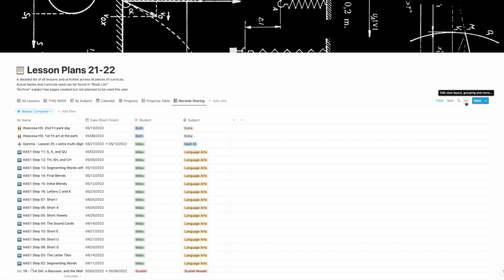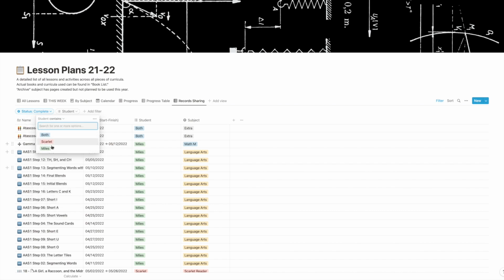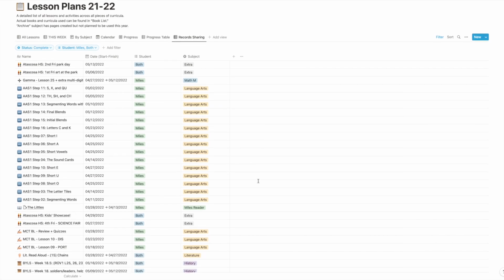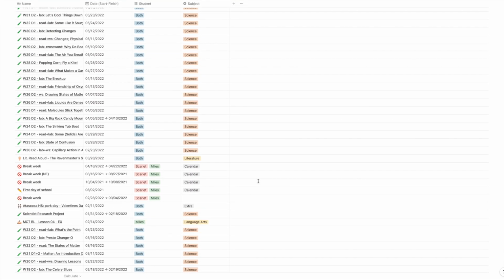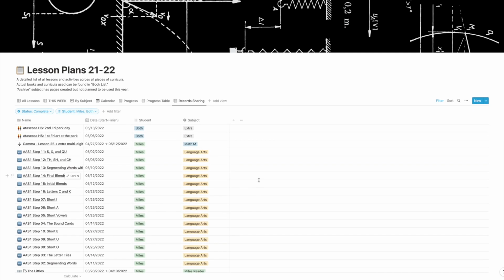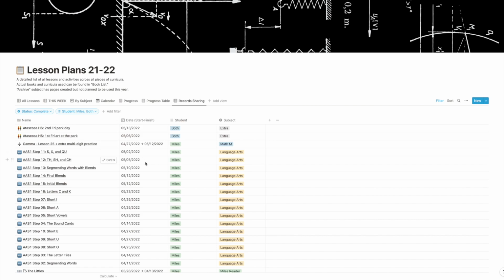Let's say I need to show just what my son did, my 8-year-old. So I can filter by just having him in there, and then I might also need to show everything we did together. So this is just a long list of everything that he has completed since I started Notion, and I guess it depends on how you would want to show this to somebody. Maybe you want to show it on a calendar like this view here and filter that down. Maybe you just want to export this information as a CSV file.